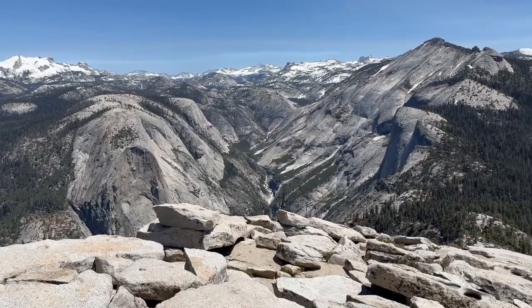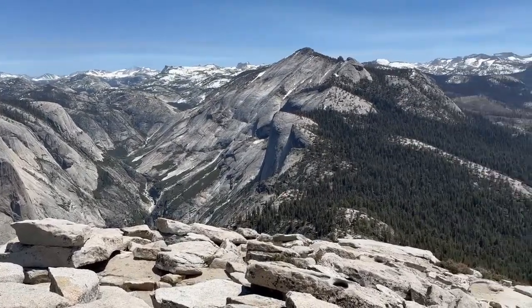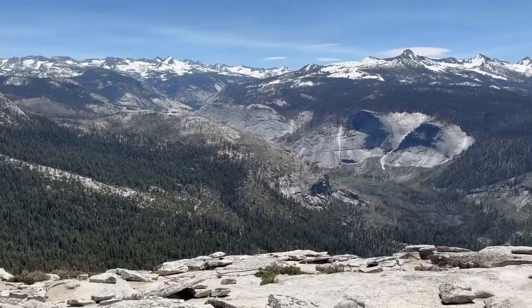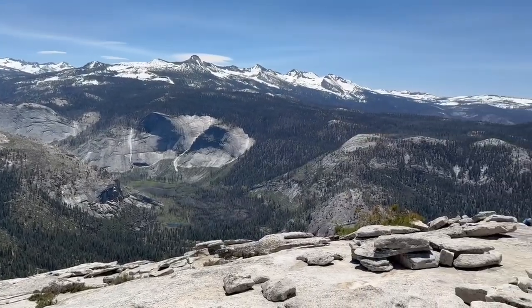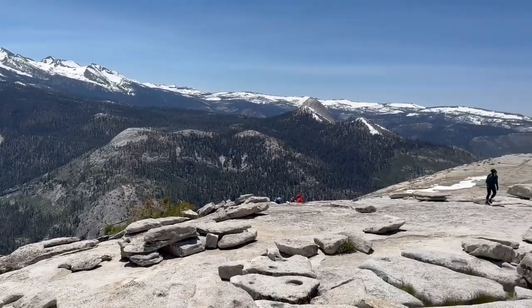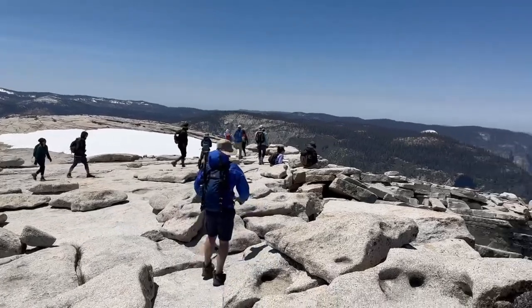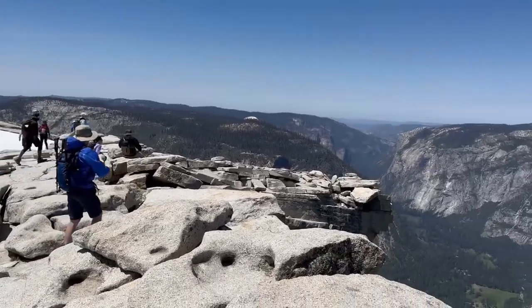The views were amazing. It was super windy. There was snow up there still. I definitely should have prepped better to be warmer, but that's okay, because it was worth it. We got all the pics we wanted and the views were amazing, like I said.